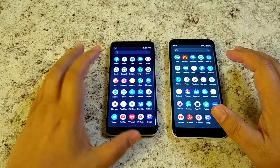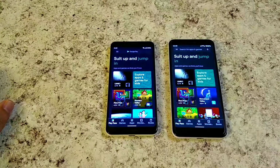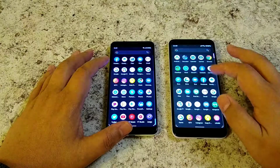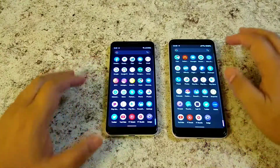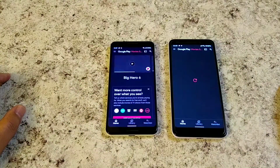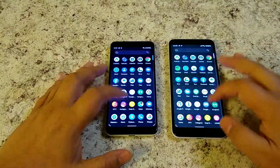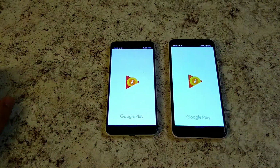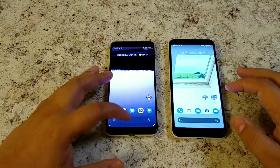You'll see that some of the applications here, their loading times and whatnot. Again, another one right there, it wasn't that far behind. And so we'll choose another application here. Let's see, what are we gonna do? We'll do Google Play Movies. And you can see the Pixel 3a started loading, but then it took a little longer. But again, not a drastic difference. Nothing that's like nails on a chalkboard type irritation. Music loaded faster than the Pixel 3.